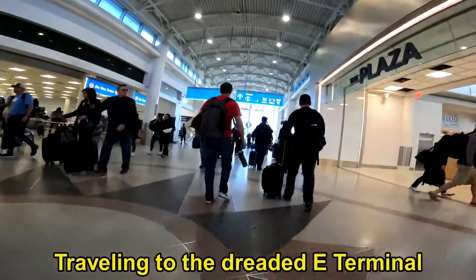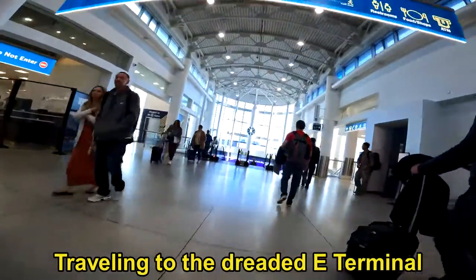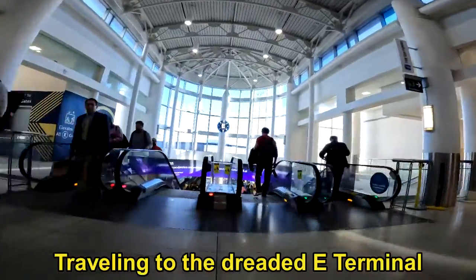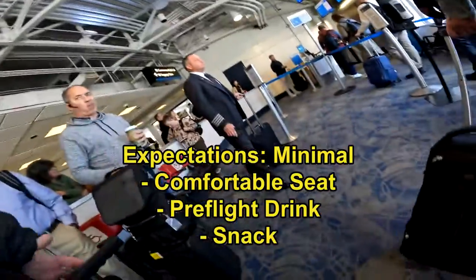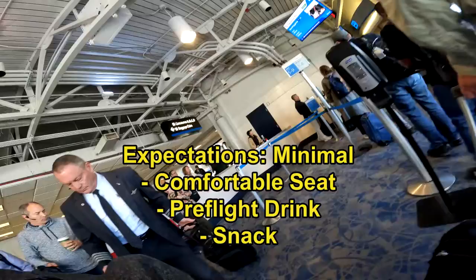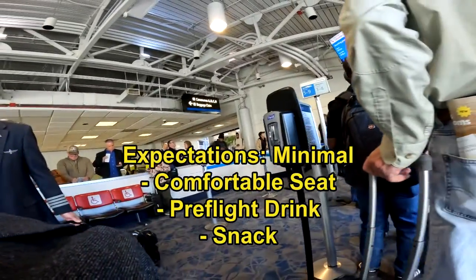And as this goes on, for my next flight, I'm going to be in first class sitting in 1A on the CRJ-900. And of course, we're going to be getting into expectations in a little bit, because while it is a first class ticket, you've got to have pretty reasonable expectations: a comfortable seat, a pre-flight drink, which is always a plus, and a snack. Obviously, it's not like a flight across the country.